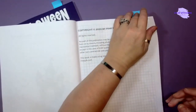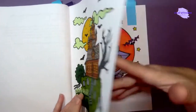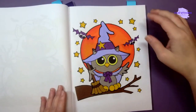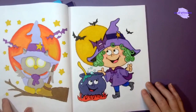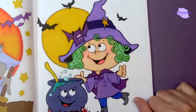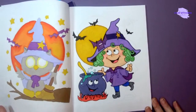Okay, so let's look at what I did do. I did this little haunted house here, and I believe these are pretty much all just alcohol marker. I did this little owl. I do think he's cute, though. I mean, the images are kind of cute. And I did this witch from this book. I really tried to work on marker skin tone there, and I hope you can kind of see, because I'm trying to nail down getting rosy cheeks with my markers. It's just something I'm working on, trying to improve.